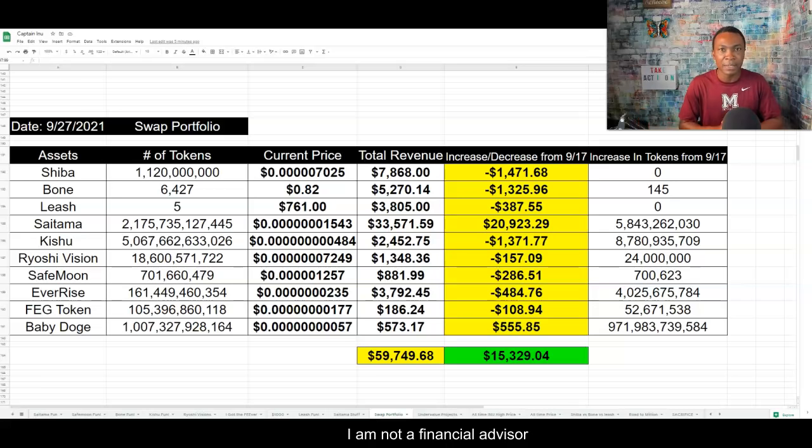Leash remains the same in terms of the amount of holding, in terms of the token amount. The price continues to decrease, but I do feel like Leash has a lot of potential, especially with the Shiba swap or the Shiba ecosystem. The price went down to $387. I'm okay with that because I do see the big picture of Bone and Leash and Shiba.